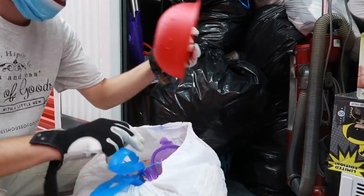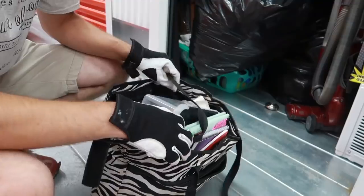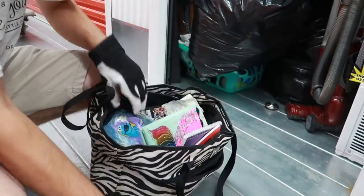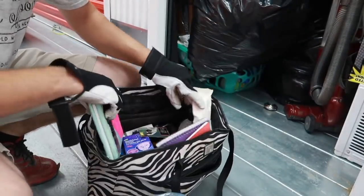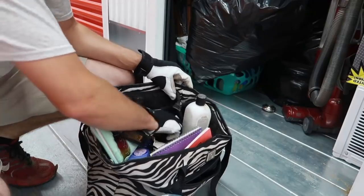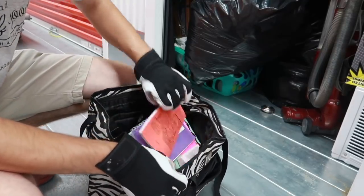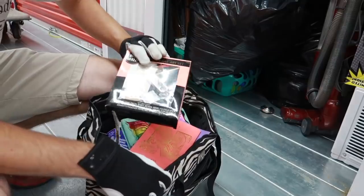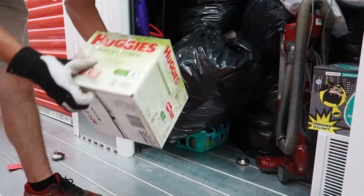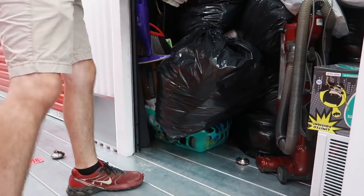This is kitchen. Just Tupperware. That's what it all is. It's all Tupperware. Whole thing of crayons. Baby wipes. Looks like all your soaps. Traveling. Nail polish remover, got one random sports card. Lots of deodorant, looks almost like a travel bag. These are all Huggies. Looks like a lot of kid stuff so far.